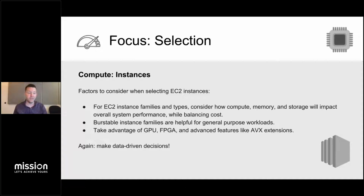And AWS really advises you to take a data-driven approach. So when you're going through the process of making this decision, collect a lot of information. What is your workload trying to do? Are there highly parallelizable tasks? Would a GPU or an FPGA help you? Collecting that data, you can then guide yourself through the process of making those decisions.